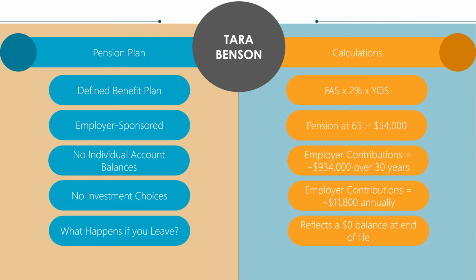Now, looking at the calculations, Tara, your employer uses the formula final average salary multiplied by 2%, which is set by your employer, multiplied by your years of service for determining that benefit amount. So if we use that formula to calculate your pension at age 65, we can see that you will receive $54,000 annually. And I got this number by taking, like I said, that final average salary, which would be $90,000, multiplied by 2%, which is set by your employer, and 30 years of service, which comes from you working 15 years at the firm and then being 15 years from age 65.